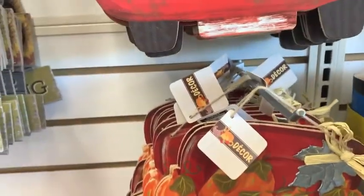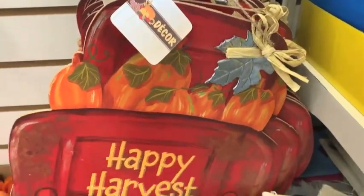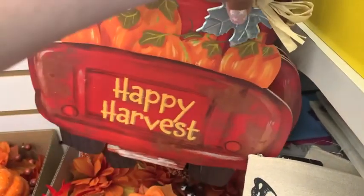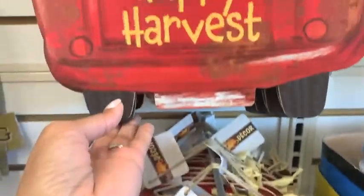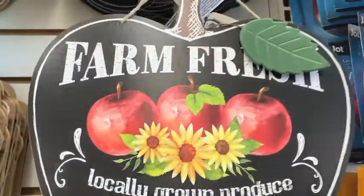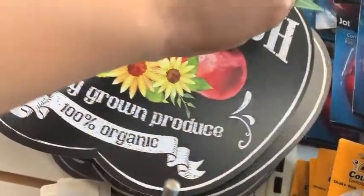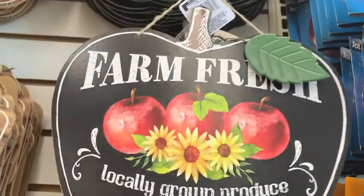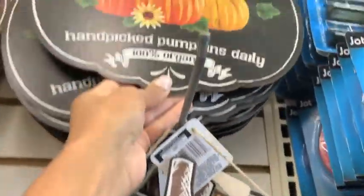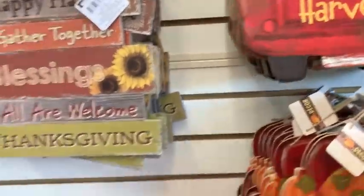Here were some more flowers, but oh my goodness, I couldn't pass this sign. They had this happy harvest sign, the little red truck. If you are into red trucks, Dollar Tree has quite a few items. I loved it because it had a real piece of metal on it. This sign is my absolute favorite. It is farm fresh, and it has that real piece of painted metal on it. And then this one up top is also cute as well, and that's the pumpkin one.